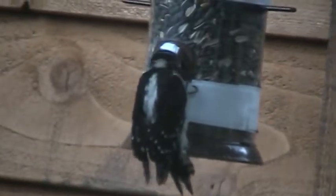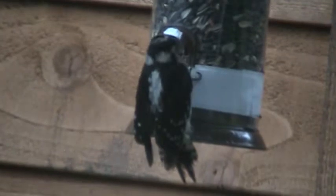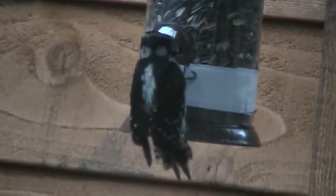I think it would have a red head, though. I don't know. It has a sort of a crest on it. Beautiful. Look at the spots on his back. Quite a bit of gray. Gray bat. He sure is pecking. Wow. And he does. He has a little crest.